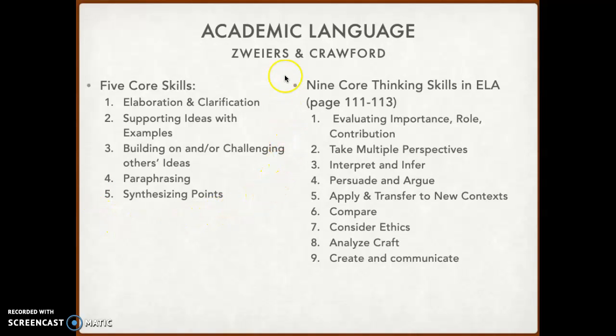Specifically in ELA, they argue that students should be able to evaluate the importance, role, and contribution of characters or certain aspects of a text. They should be able to take multiple perspectives within a text and outside of a text. They should be able to interpret and infer ideas and devices. They should be able to persuade and argue. They should be able to apply and transfer to new contexts.